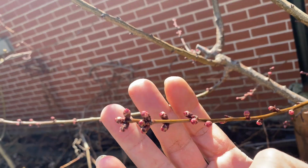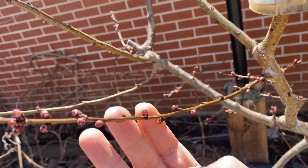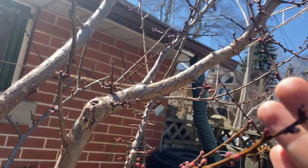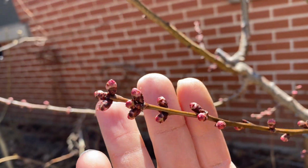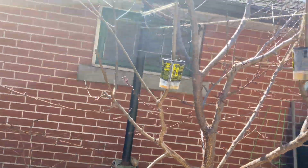This is my first time doing an air layer. I've been talking about it for years, learning about it, but this is my first time trying it. So yeah, these apricot flowers are gonna be out and beautiful in no time.